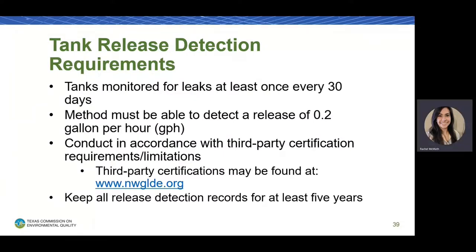All underground tanks in Texas are required to be monitored for leaks every 30 days. This means you cannot go more than 30 days between passing test results. There are several different approved methods of release detection, but no matter which method you use, it must be able to detect a release of 0.2 gallons per hour. And it must be conducted in accordance with a third-party certification for that method of release detection. You can look up third-party certifications at the website nwglde.org, which stands for the National Workgroup on Leak Detection Evaluations. Also, all release detection records must be kept for a minimum of 5 years.